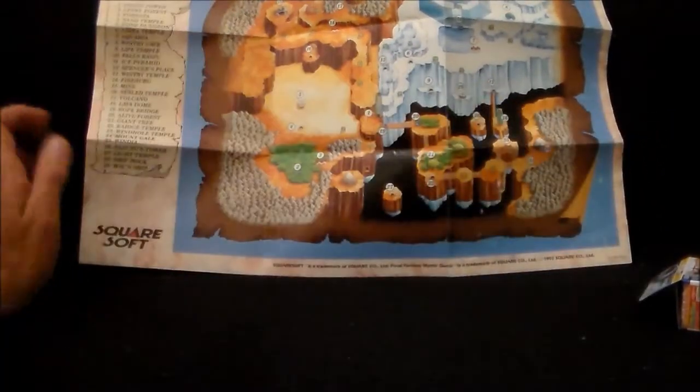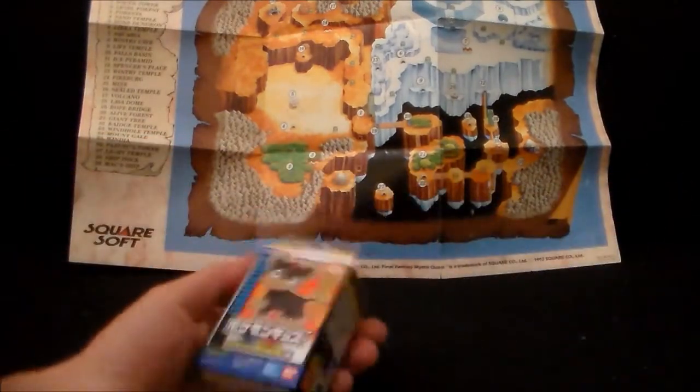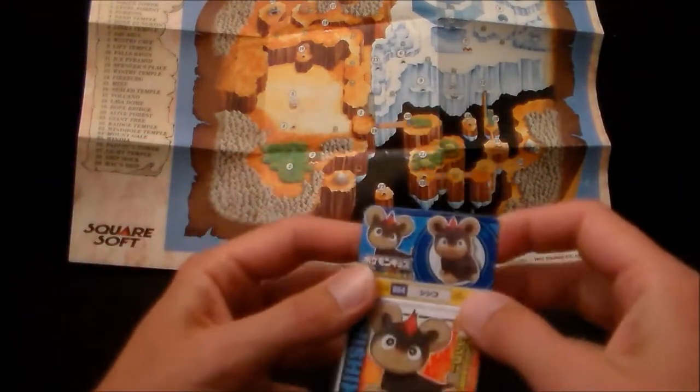I've never really played Mystic Quest. I know a lot of people hated the game because they said it was too easy or too simplistic or whatever, but I don't know. I do have a copy of it, I've just never really given it much time. There you go. Alright, so I've got this open as well.